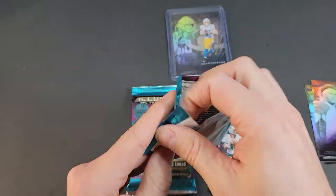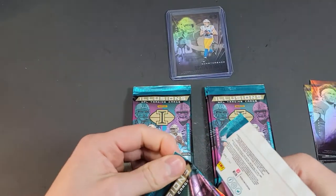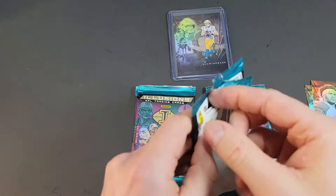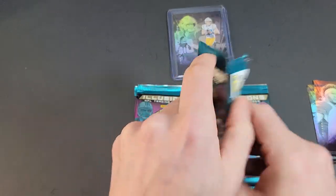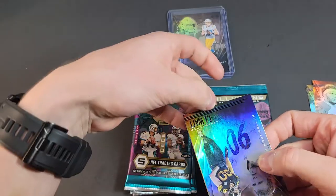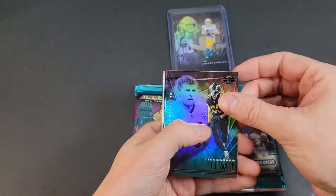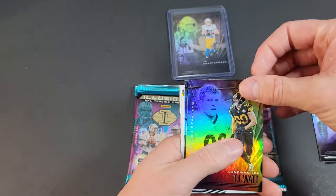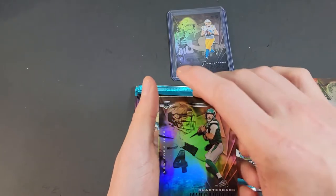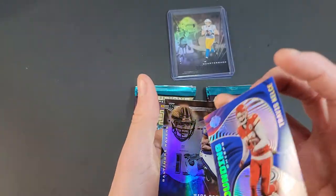We'll go to the right side here. TJ Watt. Man, he had an awesome year. Absolute awesome year. Oh, man, we got something back here. Might have that auto. James Morgan. Travis Kelce acetate. Look at that.